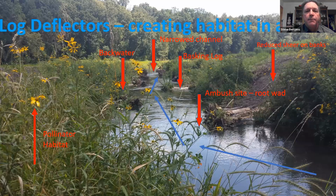So we came in here, and in this case we probably put a few more log deflectors than we needed, but this was still relatively new, and we used all the material from the site. But as you can see, where before the thalweg was just right down the middle of the stream in a slower moving stretch, which I tried to identify with those blue arrows, now we're bouncing that thalweg all over the place.